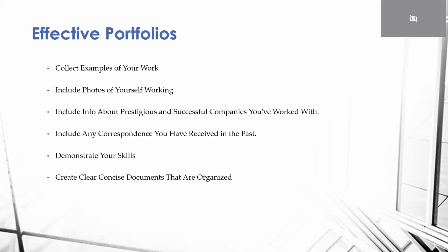Last but not least, you want your portfolio to look professional. Creating clear, concise documents that are organized well will let the employer know that you are serious about the job. Be sure to always keep copies of your work and make sure that you keep updating your portfolio so that some of the examples of your work are recent, which can also illustrate the growth you've made over the years.